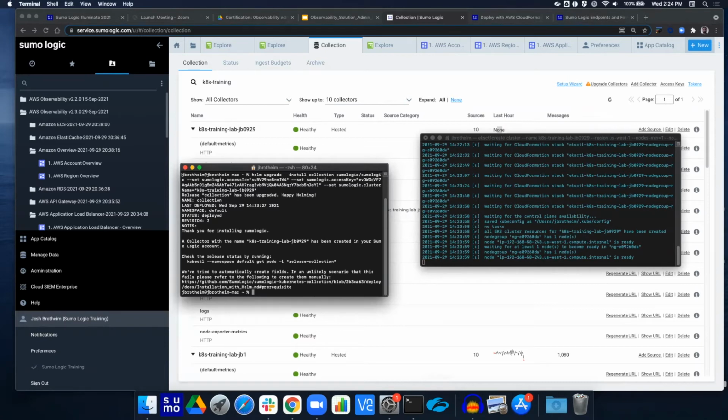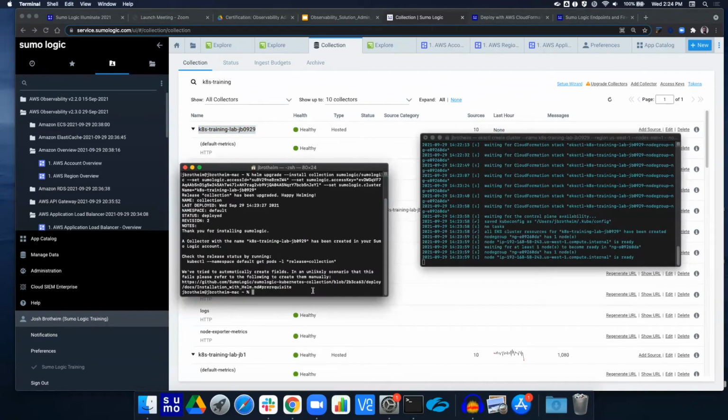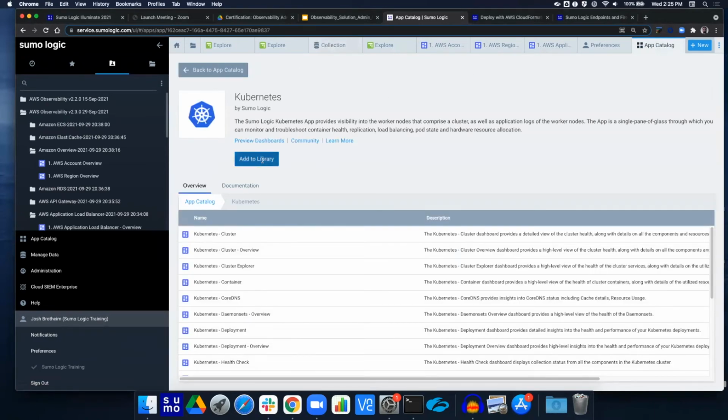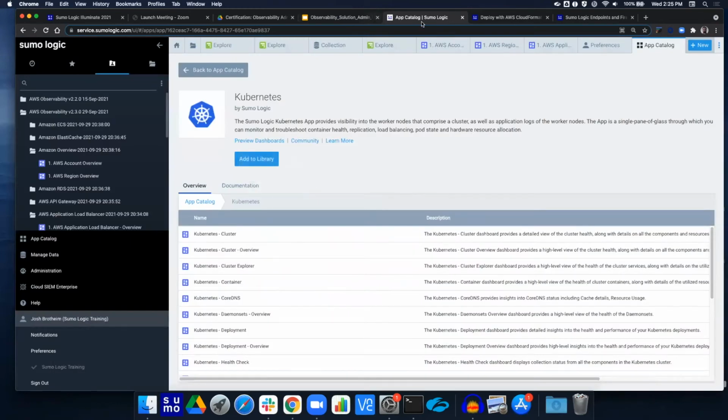All right, so let's see. Yeah, this is pretty good. What we want to do to finish this up is we can use our app, and it's still loading, but let's see. I should be good here. I think this should work. I should be able to now go to my app catalog, add to library. I don't have a source category defined. Let's see here. Let me see here. How are we doing?